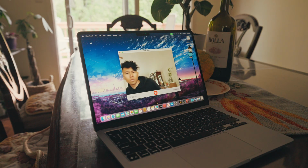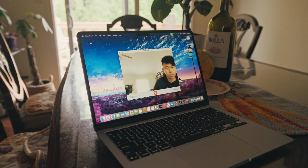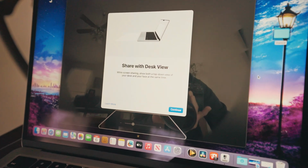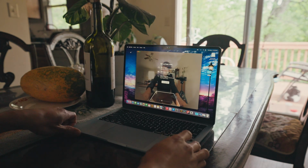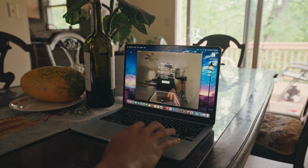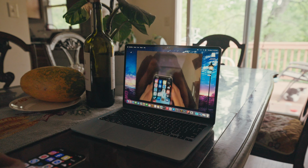And this is perfect for FaceTime with friends or jumping into a big meeting. Plus, it now supports desk view, so you can show both yourself and a top-down shot of your desk at the same time. This is great for demoing projects, unboxings, or sharing your latest DIY setups, and for the most part it works well.